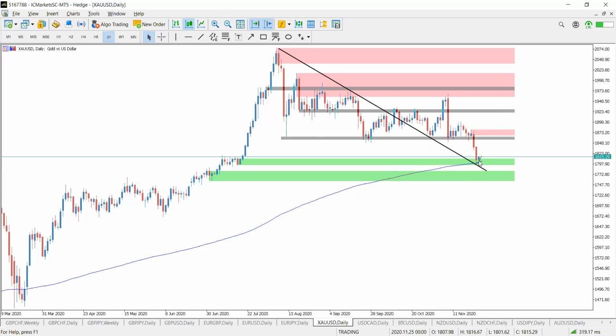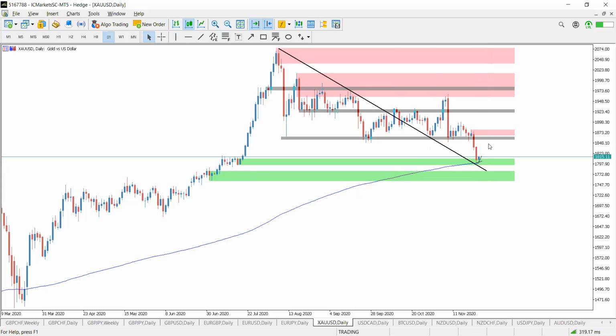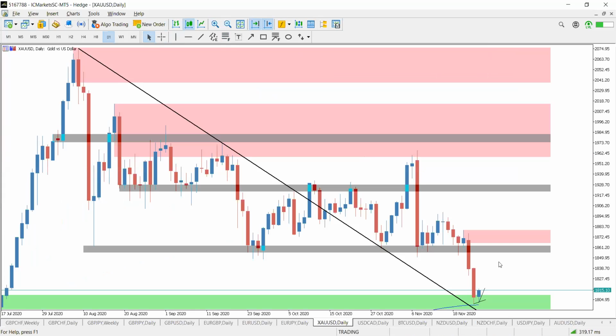but it can retrace up to this point also, 1860 and 1850, as this is a resistance. Current vaccine news are putting pressure on gold, and so short term we are on the bullish move. Let's see what happens next.